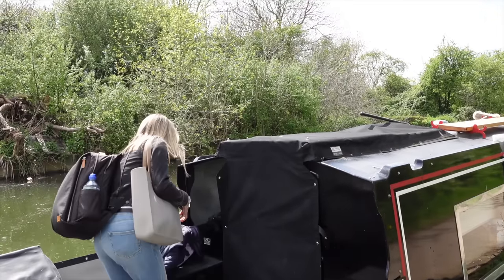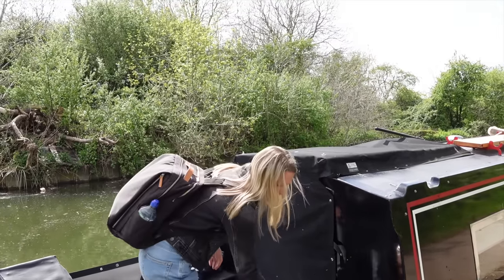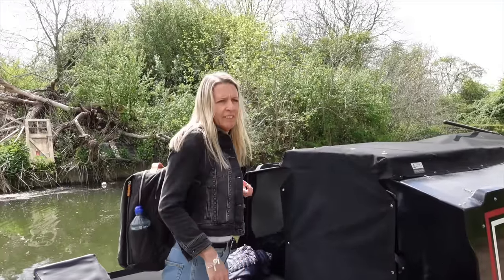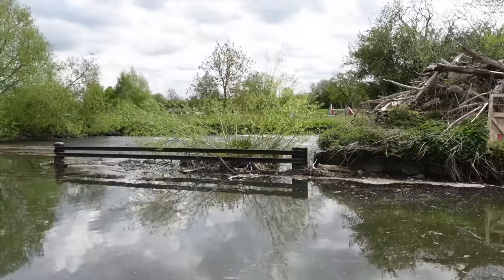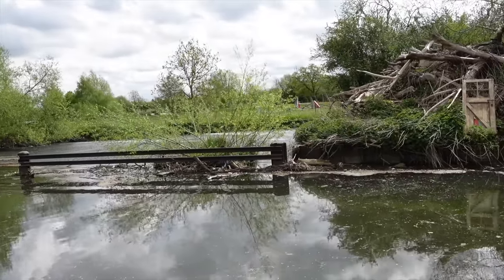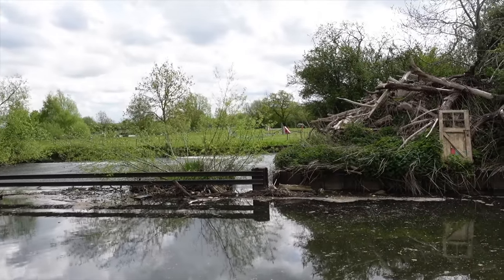So, yeah, home again. Always nice to go and see friends, but it's always nice to get back to the boat. So, yeah, excellent. Good. Onwards. Okay. See how the water has gone down across the weir. Remember how it looked before?